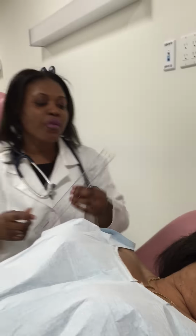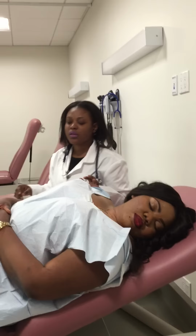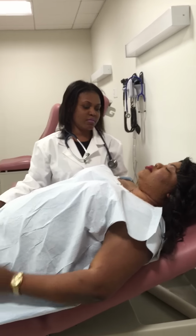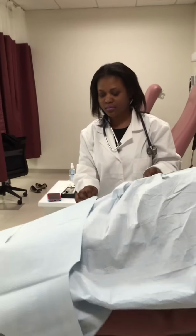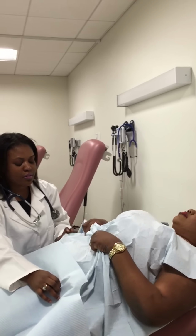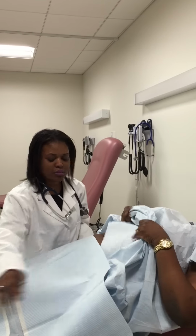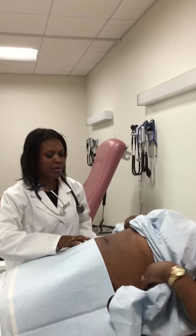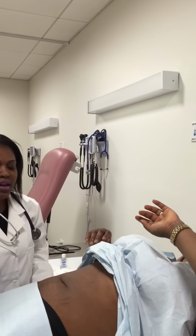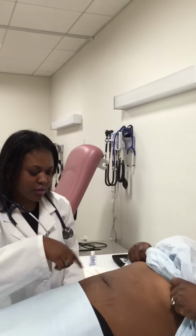All right, so I'm measuring about 4 centimeters for JVP, and that's normal. Okay, so while you're laying down, I'm going to go ahead and assess your abdomen, okay? I'm going to pull this up for privacy. Thank you. So I'm looking at the abdomen. The abdomen is round. I don't see any scaphoid. Okay, I see some striae.